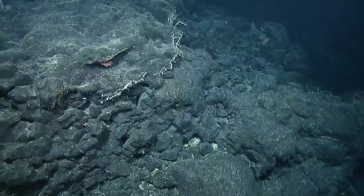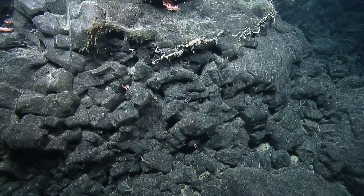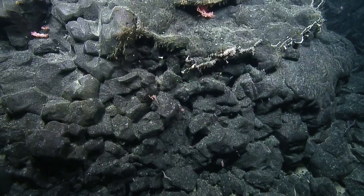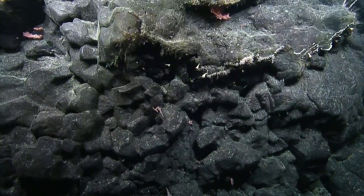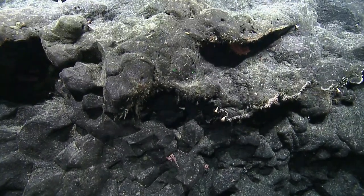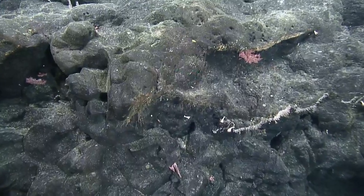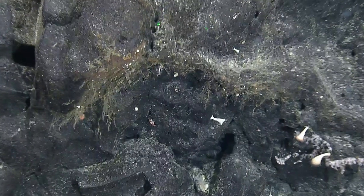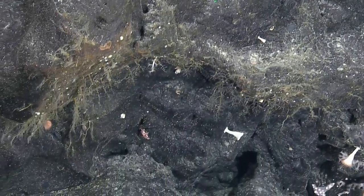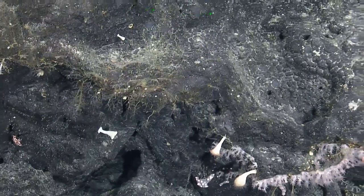Oh, I'm glad I went over there because now we get to see more of this white wispy stuff. So, stoloniferans. And also, what are these hydroids on the edge? Can you porch light? Can you zoom in, please? Yeah, those look like hydroids. All that stuff that looks like moss is not moss at all. Looks like there might be some barnacles here, too.